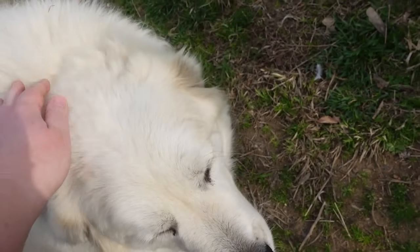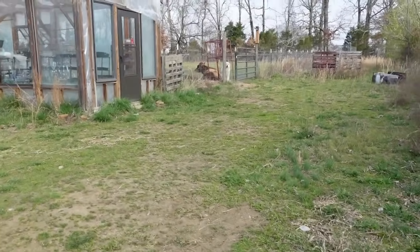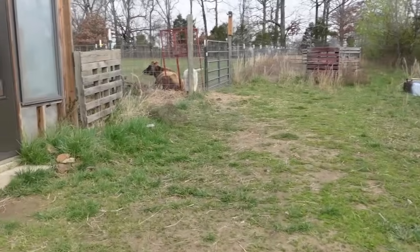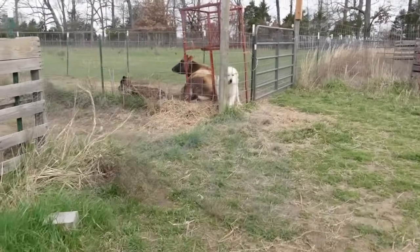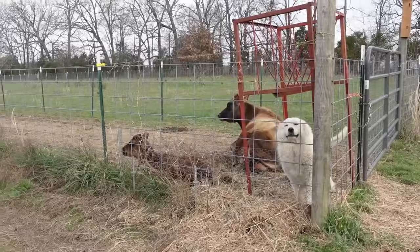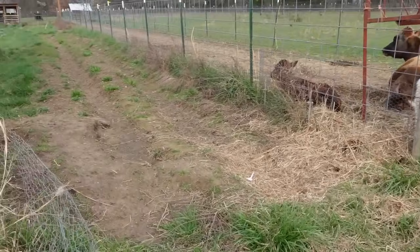So, yeah, Rosie doesn't like Ava over here with me. Rosie's our Pyrenees that guards the livestock out in this pasture, and she takes her job seriously. Don't you, Rosie girl? Got Daisy and Spruce just hanging out over here with Rosie. They're good buddies.